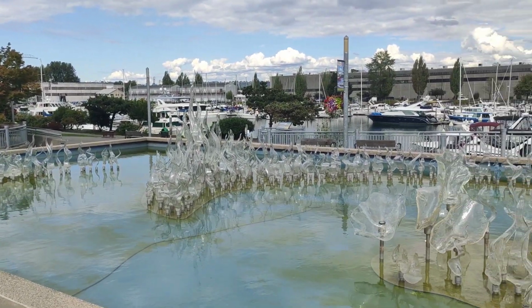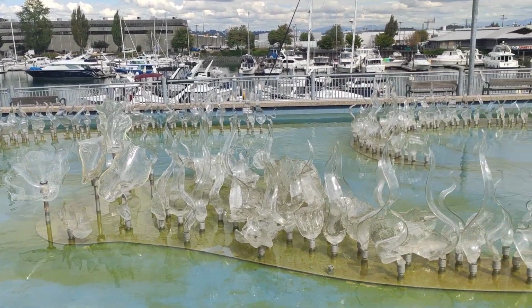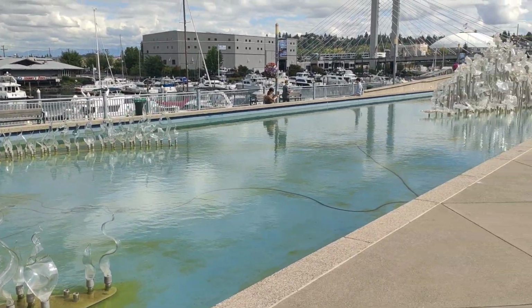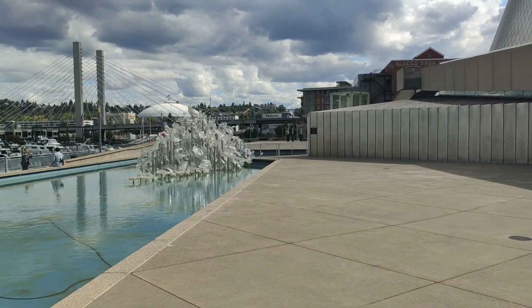We are at the Museum of Glass. Unfortunately, it's closed today, but there are some nice features outside it, so you can still enjoy some stuff.